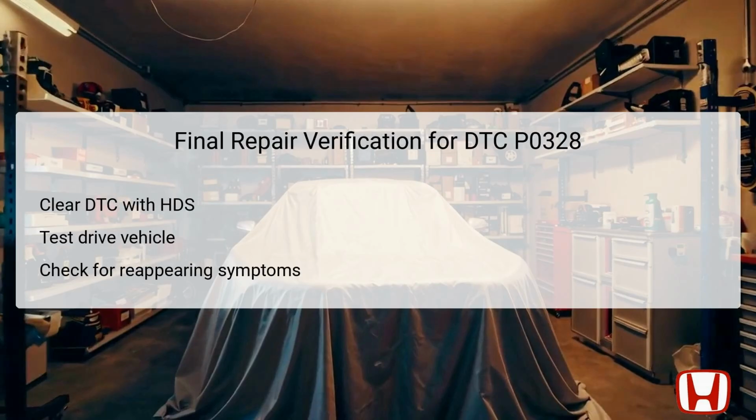Once repairs or replacements have been made, final verification is critical for ensuring that the issue associated with DTC P0328 has been resolved correctly. Begin this verification by clearing the DTC with the Auto Diagnostics system, HDS, which resets the onboard computer system. After clearing, take the vehicle for a test drive, which allows the engine to operate under normal conditions while monitoring its performance.